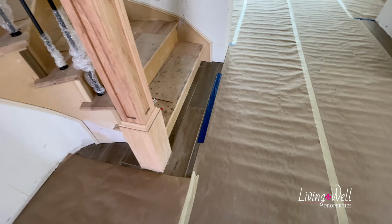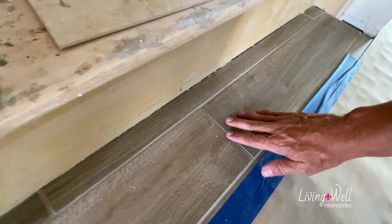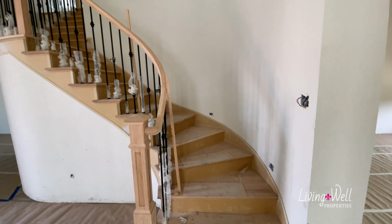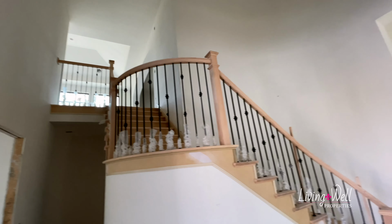I do not want to peel back the paper, but I was talking to Mr. Buyer the other day about the floors, and they really look good. These are so pretty. The staircase is in. Let's get you a quick view of that. Look how pretty the curvature is on that staircase. That's going to be really dramatic.